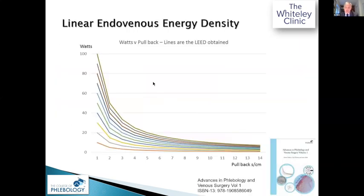And this is what I published in our Advances in Phlebology and Venous Surgery book, showing that when you talk about LED, it's inadequate just to talk about the LED itself. Each one of these lines is an LED. For instance, this blue line here, this is 60 LED. So 60 watts at 1 second per centimeter, or 30 watts at 2 seconds per centimeter, or 20 watts at 3 seconds per centimeter. You can get the same LED for different powers and different pullbacks, judging by this graph.